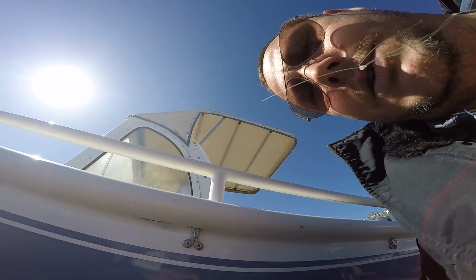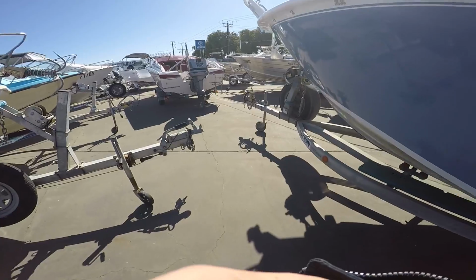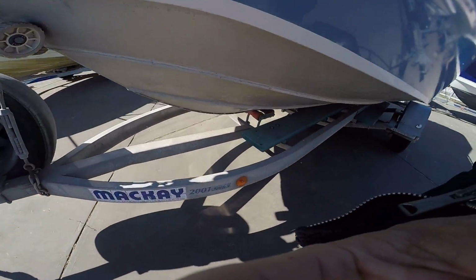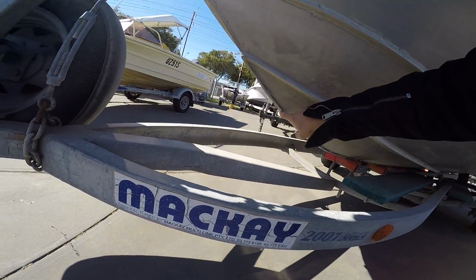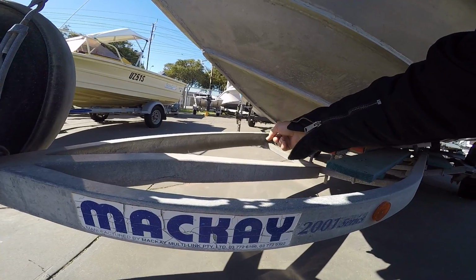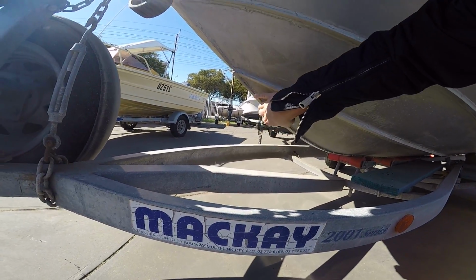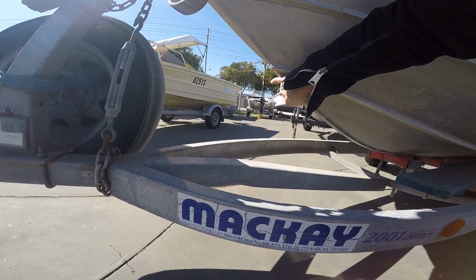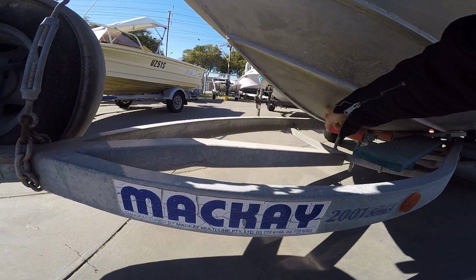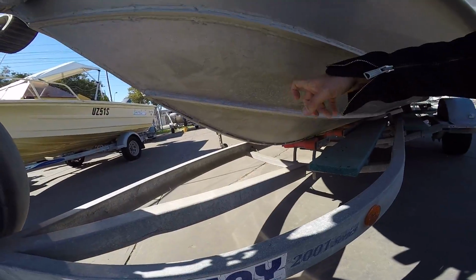How much time have we got on this? 12 minutes so far. What else have we got on here? Someone's welded on a little metal piece here for protection when you beach it on a concrete ramp. It's a good idea. Nowadays they usually get a strip of aluminium and just weld it on, because that's where you're going to get all your scuffs and things like that.